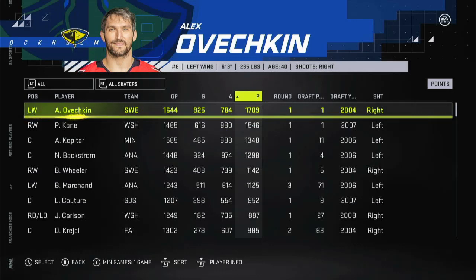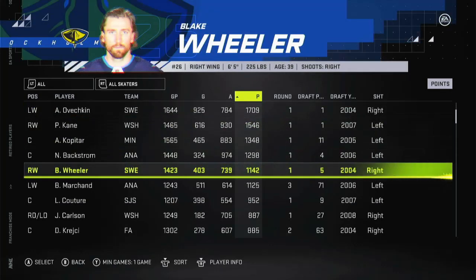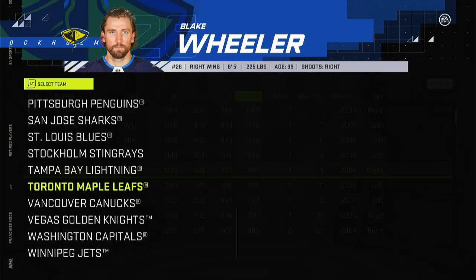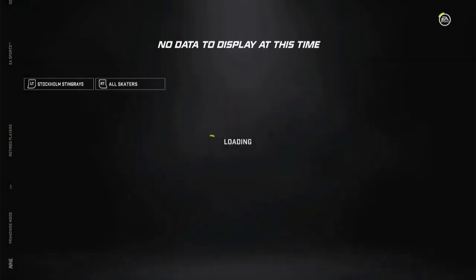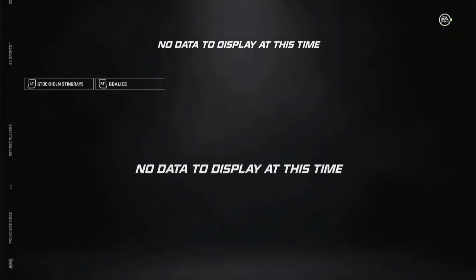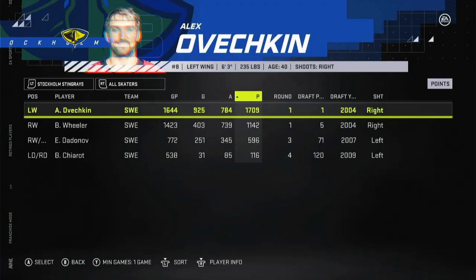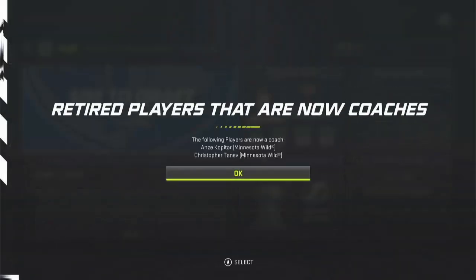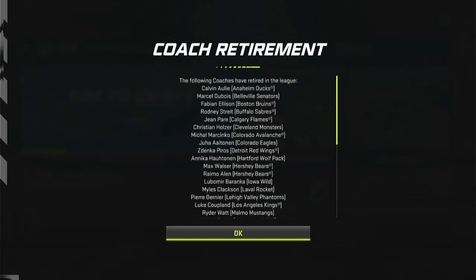So Ovechkin did retire, so we lost him. Blake Wheeler did retire as well. Who else do we have on the team? So Ovechkin, Wheeler, Dadonov, and Chariot all retired. So good for them. So we'll have to replace Ovechkin. Giroux didn't retire, though, which is a good sign. And I think he's stuck with his 81 overall, so we might be able to keep Claude Giroux for another year, maybe. We might just use him as our salary cap compliant guy.